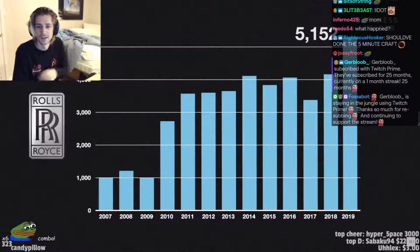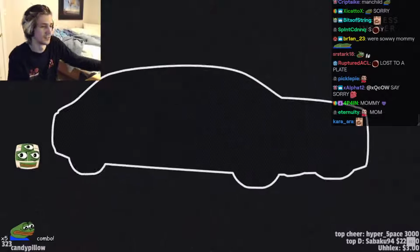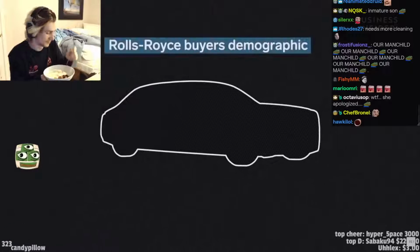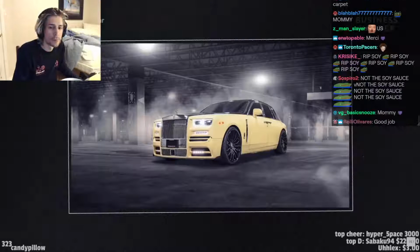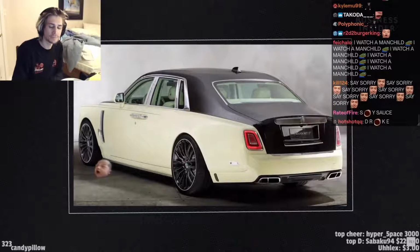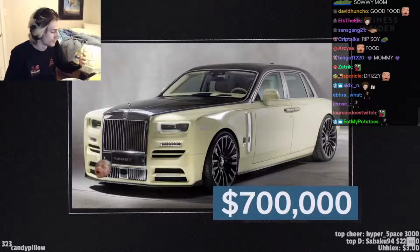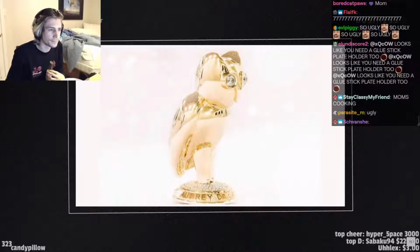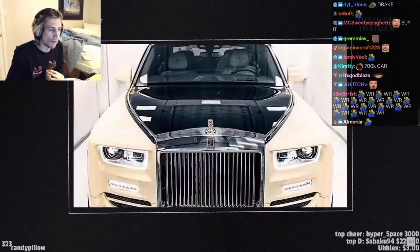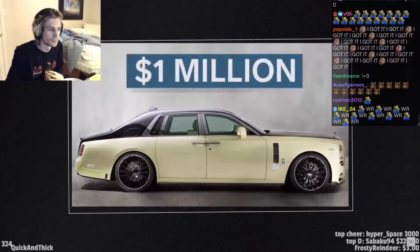Sales increased by roughly 25% to 5,152 units, with the average age of a Rolls-Royce owner dropping from late 50s to mid-40s. Take Drake, for example. His Boat Tail model, a special edition of the Phantom, left the factory at a value of about $700,000. However, the customizations that Drake made, such as the diamond-encrusted OVO Owl in place of the Spirit of Ecstasy, is thought to have brought the overall price to about $1 million.